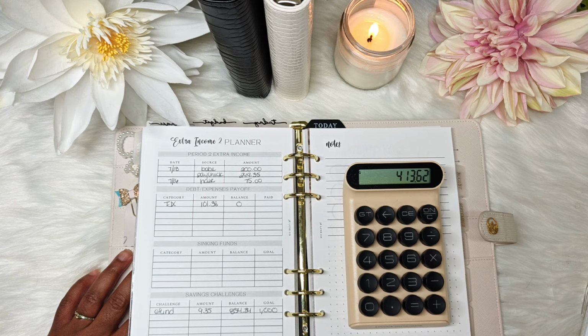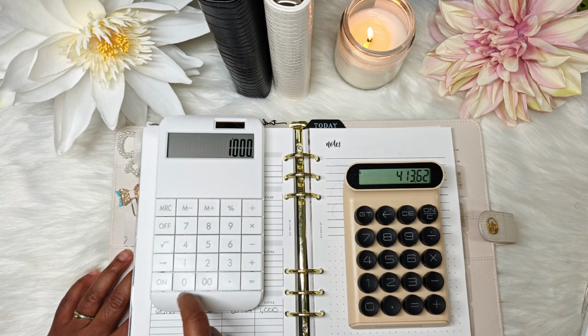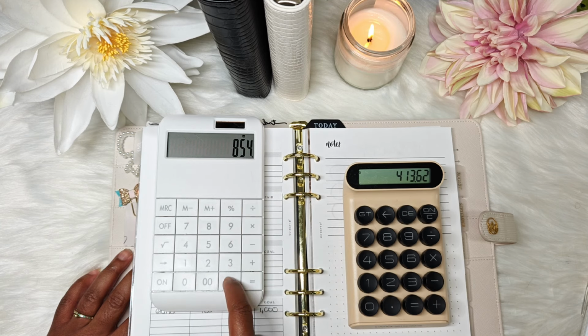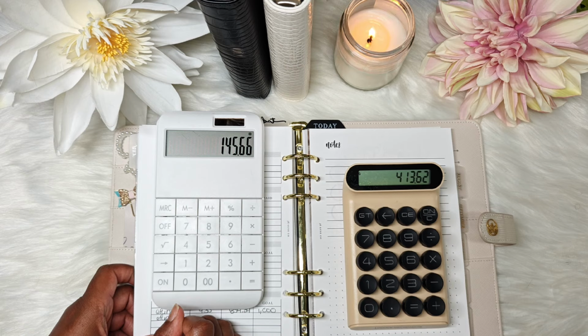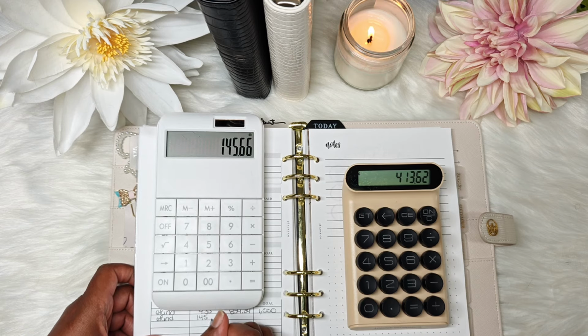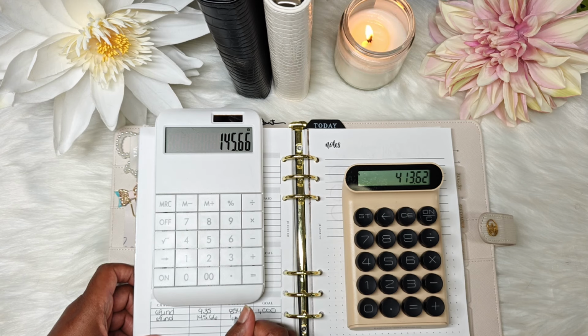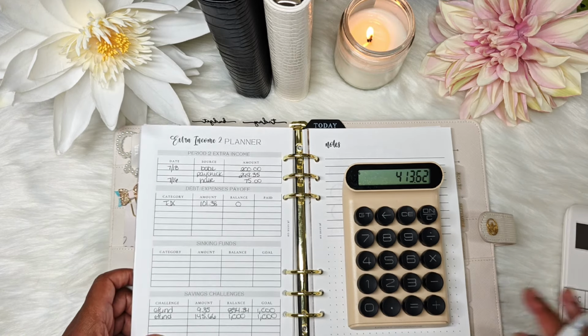Okay, $413.62. Let me pull out my other calculator over here so I'm not confusing myself. So for my e-fund, I want to do $1,000. I have $854.34. So I can put $145.66 into my e-fund. $145.66, which will put me at $1,000 saved up. My goal is $1,000. So that's exciting, y'all. Okay, so $145.66 coming out of that.